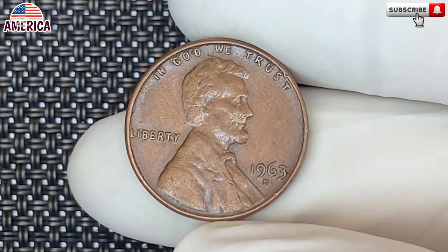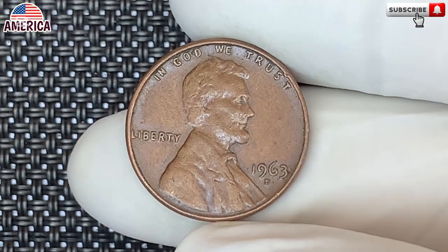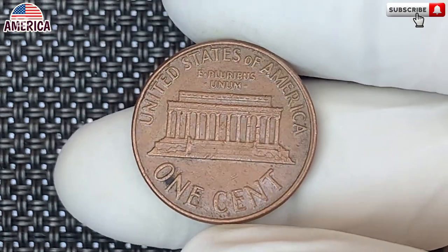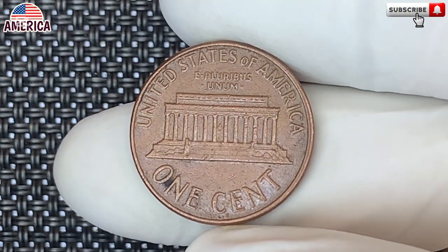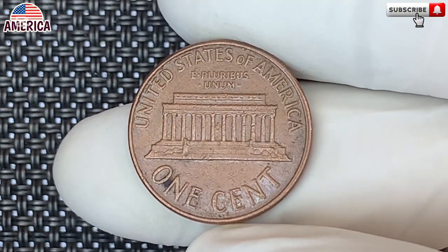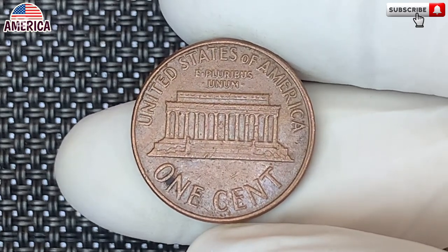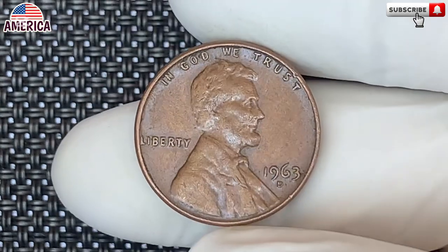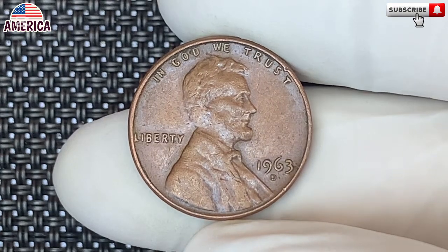You see, the penny may seem like a small, everyday coin, but the truth is, very few of them have managed to remain in pristine condition over the years. Most of the pennies minted in 1963 were circulated extensively, which means they've been subject to wear and tear, scratches, discoloration, and other signs of use. However, a few rare examples have survived in almost perfect condition, and that's where the value starts to soar.